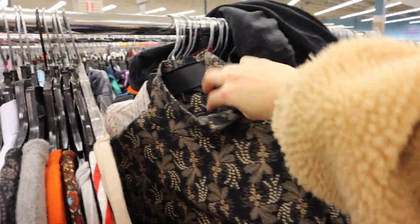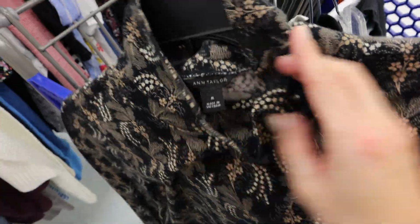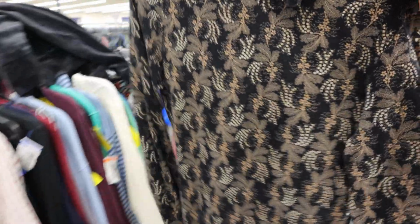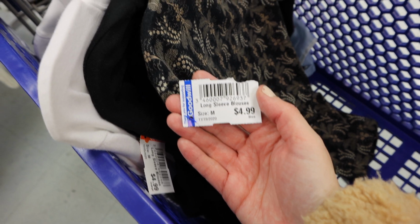Okay, hold up. I just found a really cute turtleneck. It's from Ann Taylor, and I'm really loving the pattern. Just layered with a black jacket. It's so cute. Oh my gosh, love it. So pretty. They actually just announced that blue ticket items are half off, so yes.